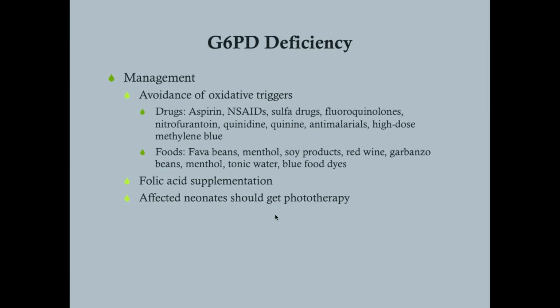And affected neonates should get phototherapy. That's standard management for any neonatal jaundice.